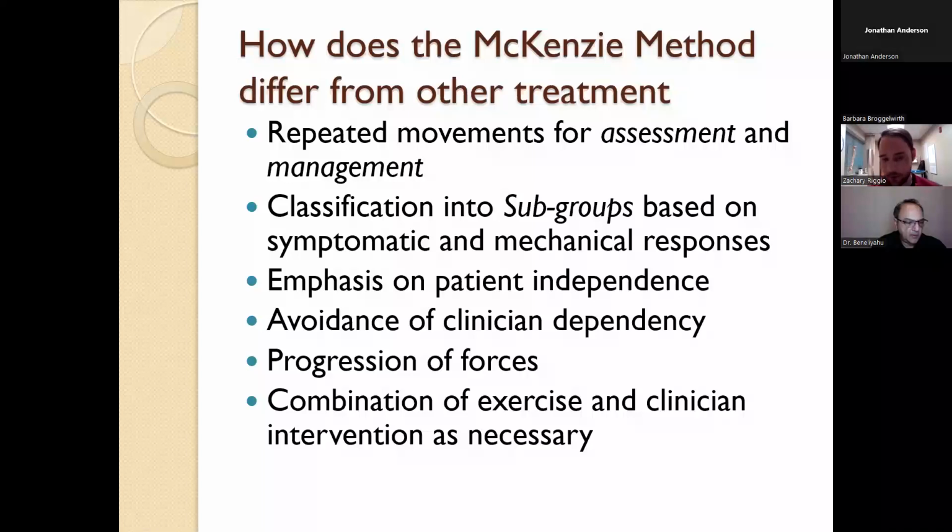So how does it differ from other forms of treatment? A lot of times people hear McKenzie method and they think press ups or extension exercises, but it's much more than that. It's not just a method of treatment, but also a reliable form of assessment. One of the things we're doing is trying to classify these patients into a subgroup based on their symptomatic or mechanical responses, so that way we can better manage them. We're not treating each patient with the same list of exercises. It's very dependent on what subgroup they're in and which movement they best respond to.